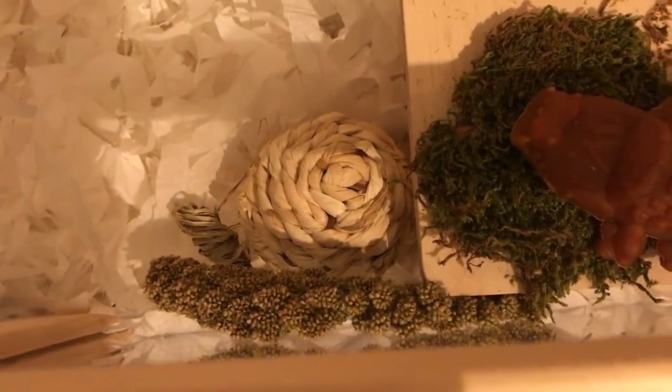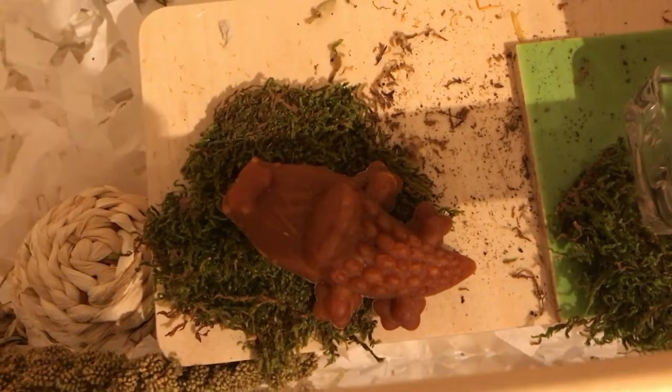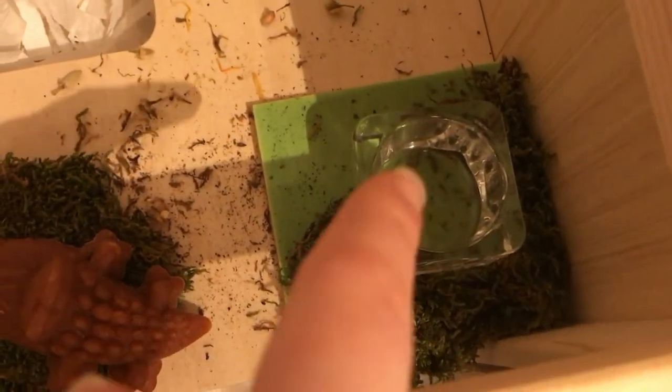A millet spray, whimsy chew with some pillow moss, I believe it is. I need to fill this up before we go as well. And then it's just got some herbs sprinkled around and stuff.